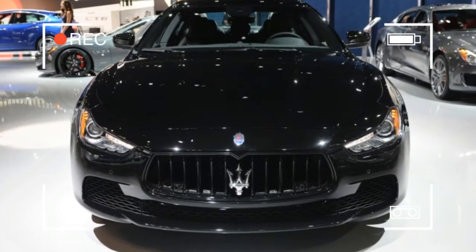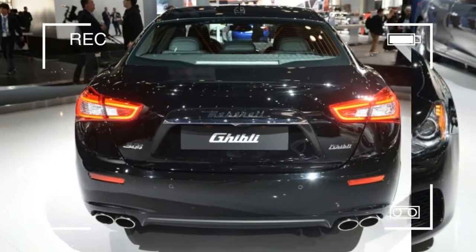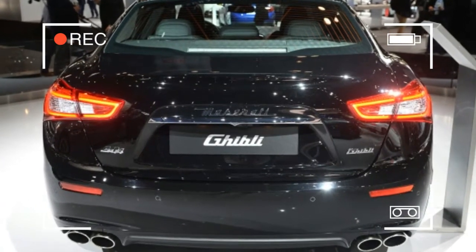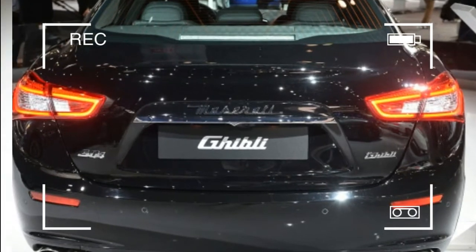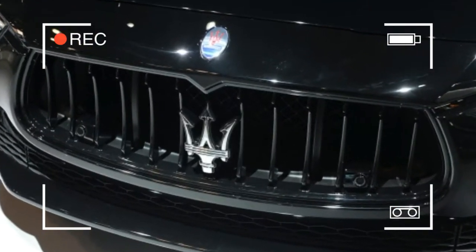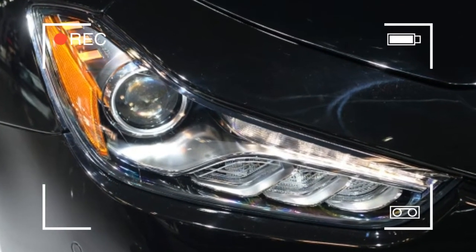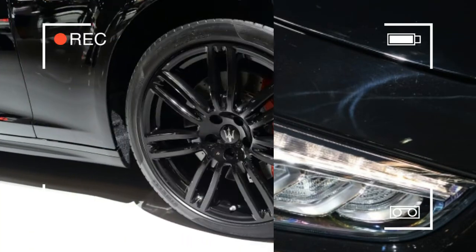come equipped with it. On the outside, it adds the following black painted items: 20-inch wheels, door handles, window trim, and grille. Inside, the car gets black leather with red stitching, and a badge indicating that the Ghibli is one of 450. A few other features sweeten the deal beyond appearances.